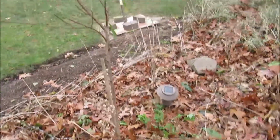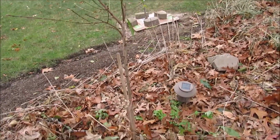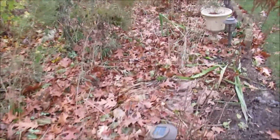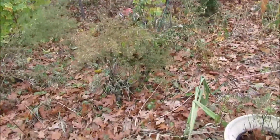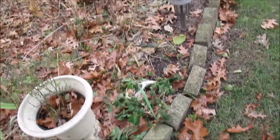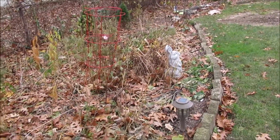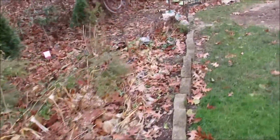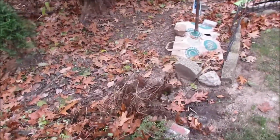And here's the peach tree. Finally, the leaves have come off of the peach tree. Everything is pretty much done, so I'm going to have to clean out these beds and prep them for winter. It's going to snow though later on tonight.